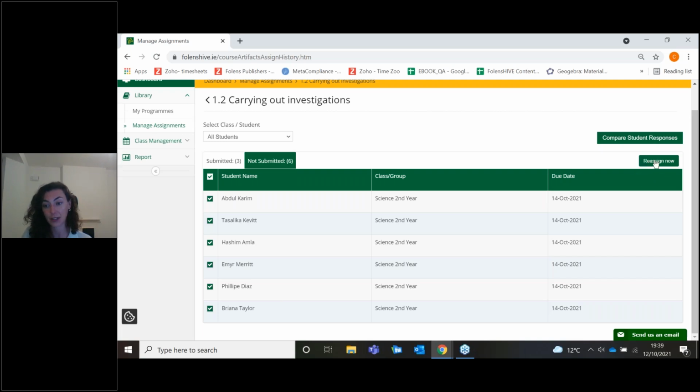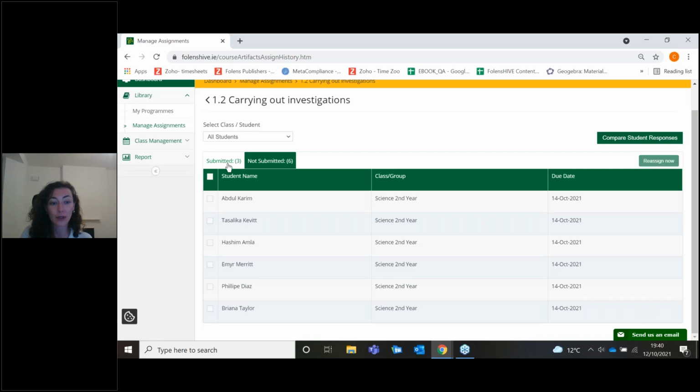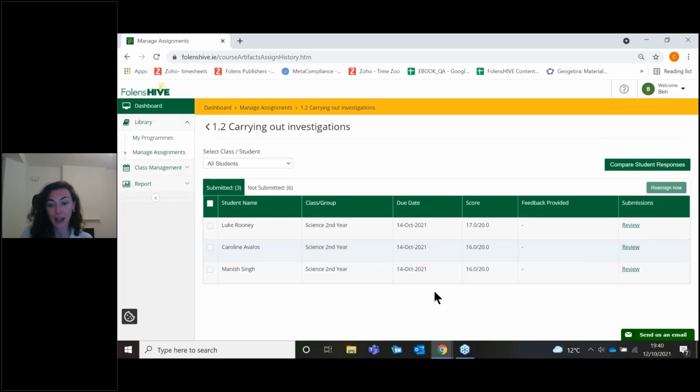And if I do that, then I get the opportunity to set a new due date. That would be a handy way of extending the deadline if you originally didn't want them to submit it late, but then decided, there's always some good excuse. There was a match on or something, so you might want to extend it if anyone hadn't done it. And equally, if one of the students had performed particularly poorly and you wanted to give them a second chance at the activity, you could select that individual student and reassign it to them. So that's an option as well.